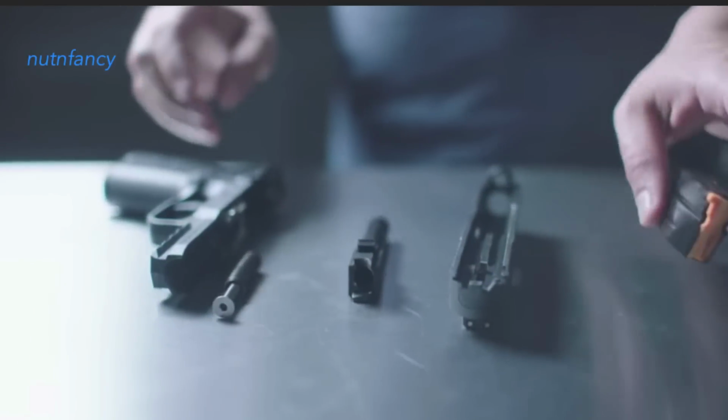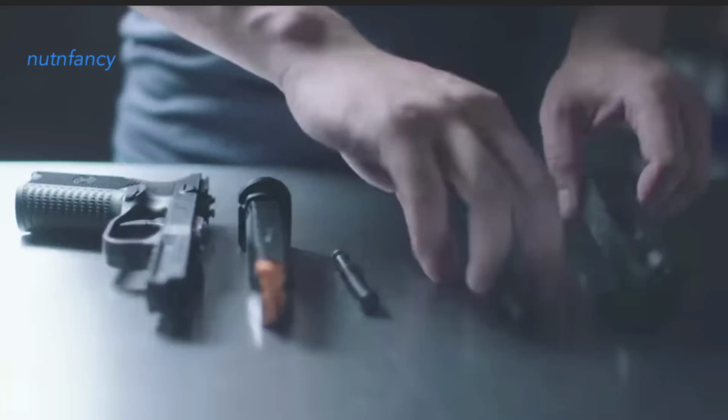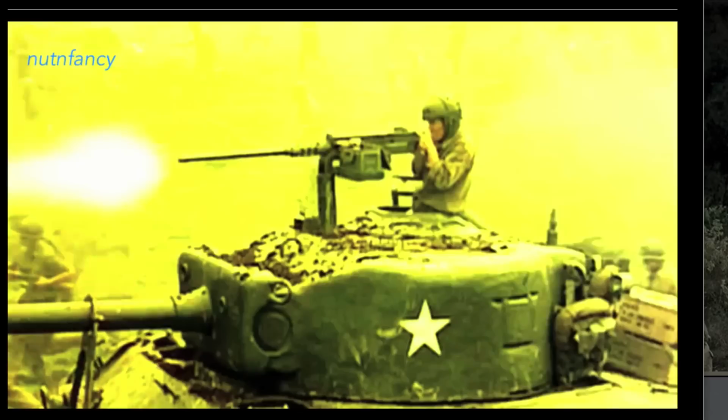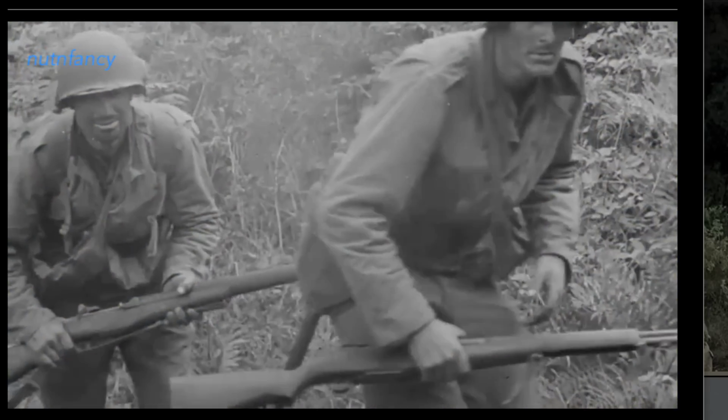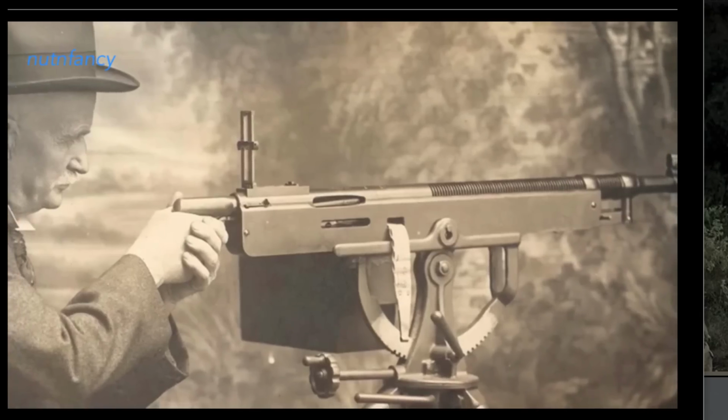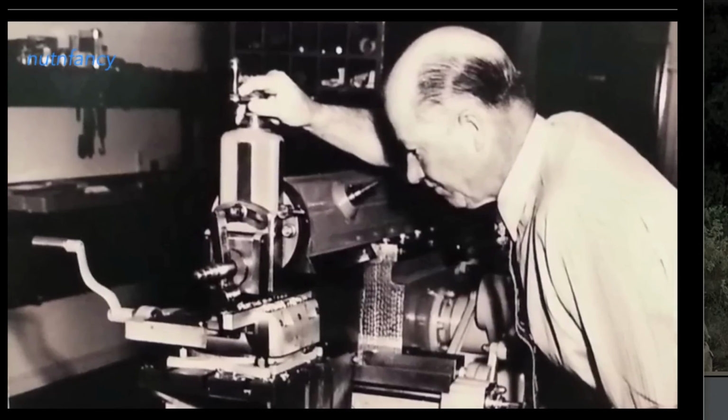They have super high quality levels. They're making barrels for all types of different weapon systems, for armored vehicles, for aircraft, machine gun systems, M249, GP series. All that goes into your 509 when you buy one. It's a great pistol. It totally is.